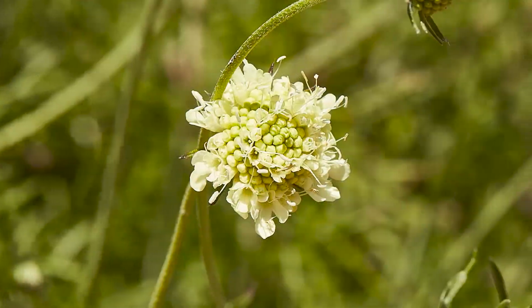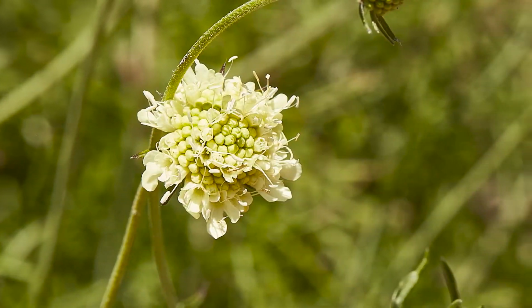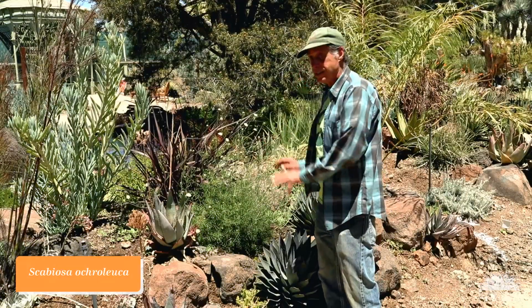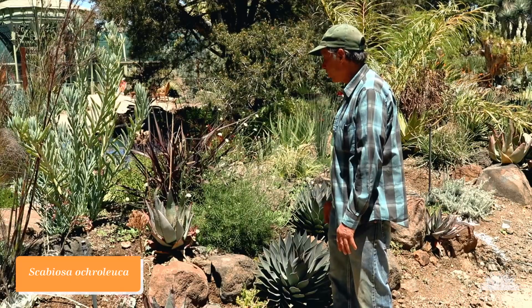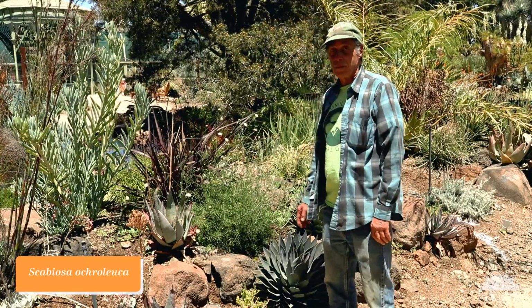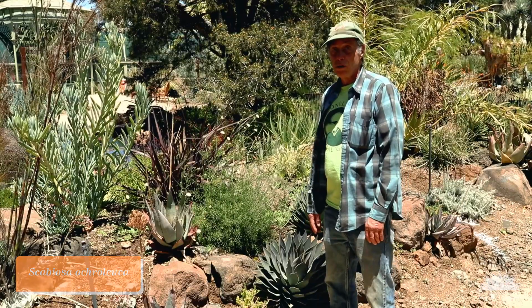In the family Caprifoliaceae, we have this wonderful little Mediterranean shrub, Scabiosa ochroleuca. It has heads of white flowers in a tight cluster and very finely dissected foliage, so it makes a nice soft texture in the garden. Just beginning to flower now, many, many flowers to come, Scabiosa ochroleuca.